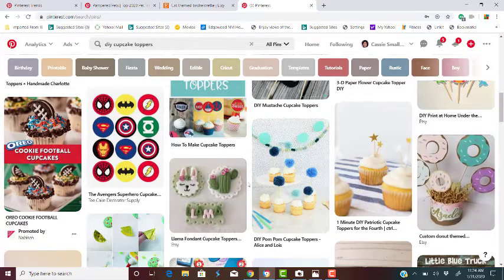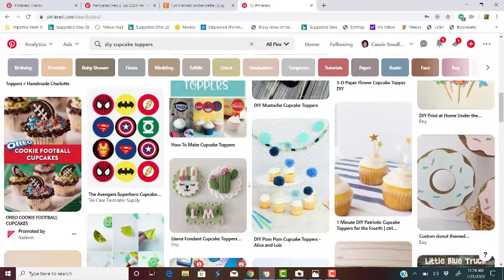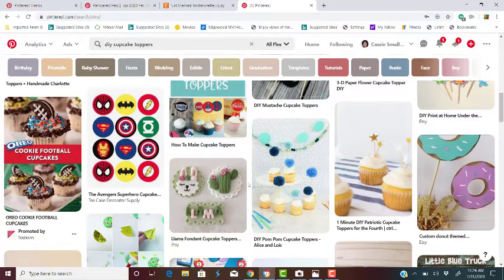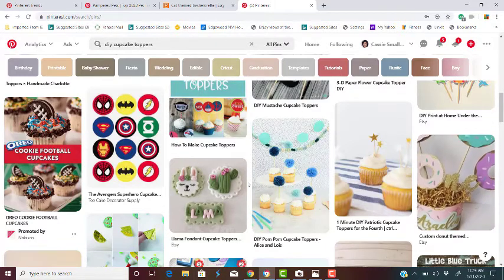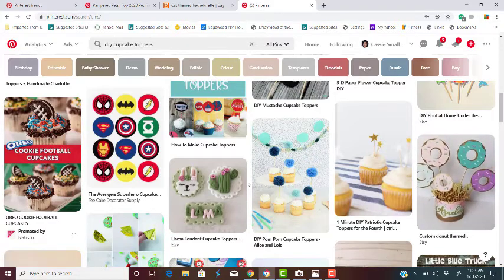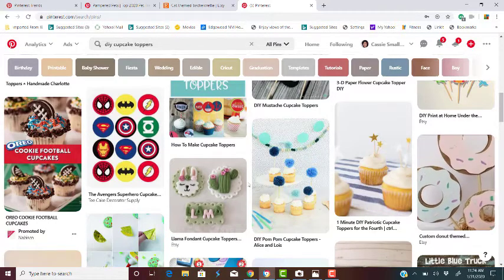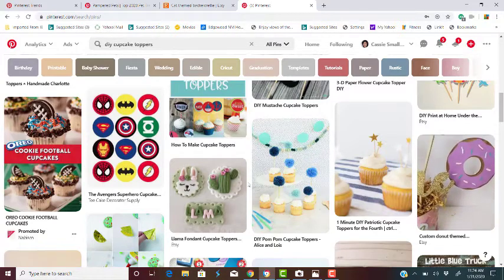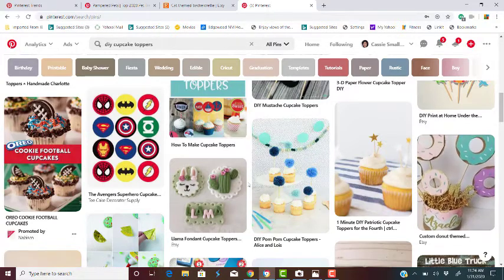So anyway, you can look through here and find different ways and different ideas of how you can make your cupcake toppers. You could also search for cat cupcake toppers or kitten cupcake toppers and get some ideas from that, and make it your own unique thing.